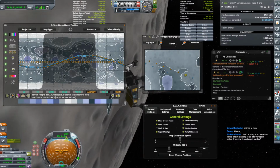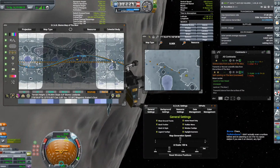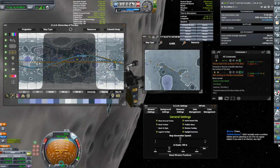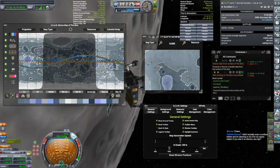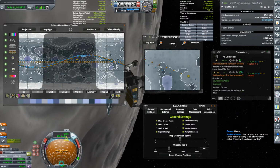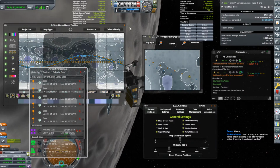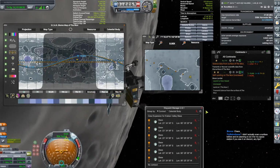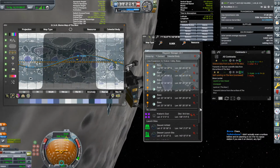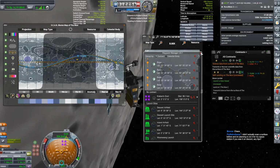So what is this one called? It gives it a name. Kraken's Dust. So we're going to open up Waypoint Manager. I have no idea if it's in the right spot, but it'll give us a general guideline. Waypoint Manager. Too many windows open right now. Let's close that. Waypoint Manager. Kraken's Dust. We're going to turn that on.